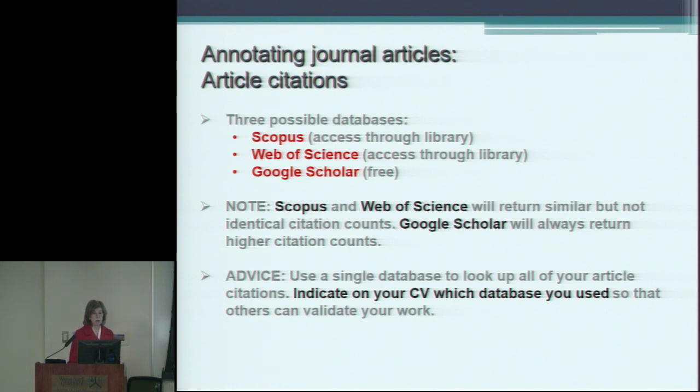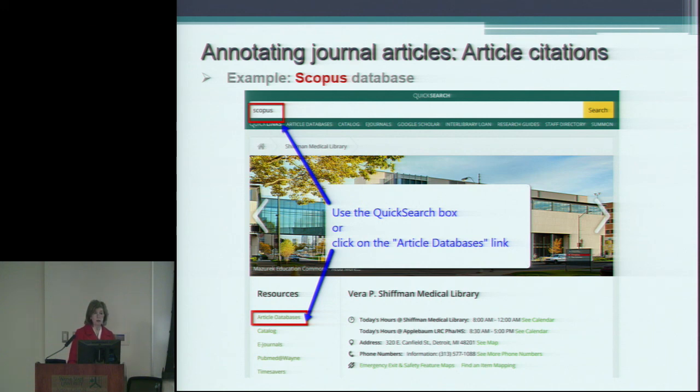Google Scholar usually returns a higher citation count, and you should indicate on your CV where your citation index came from, because if your reviewer at the School of Medicine is particularly focused on this, they may look at your citations, and you want to make sure that they're consistent with what they found, or they have a reason for believing otherwise.